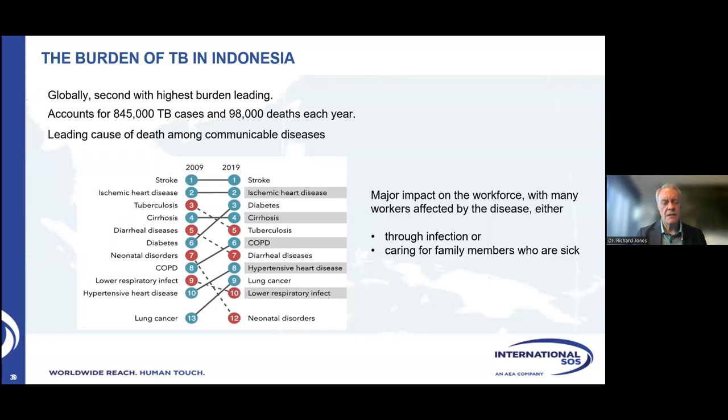is not something you can look at in isolation inside the fence. Very often you have to imagine how, when you address some of these challenges, specifically TB and some of the other neglected diseases, vector-borne perhaps, you could also address those communities outside of the mine's immediate footprint. Just to show you what the burden in Indonesia looks like, I shan't pause at this.